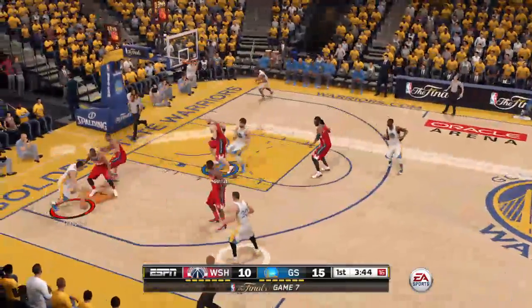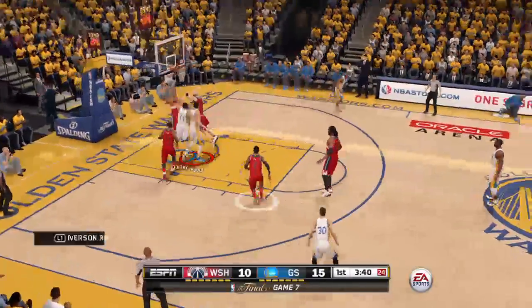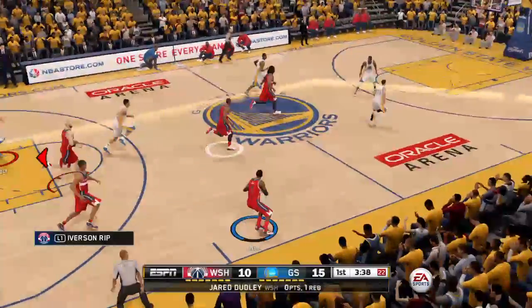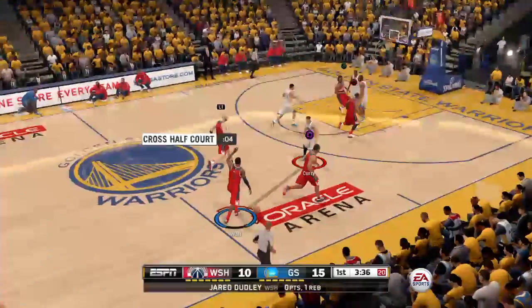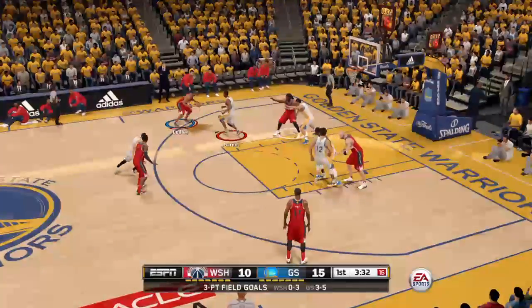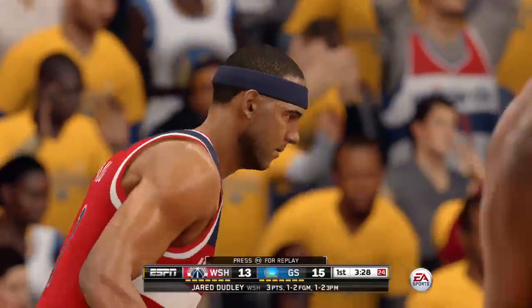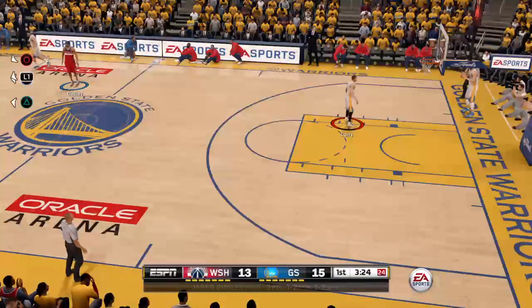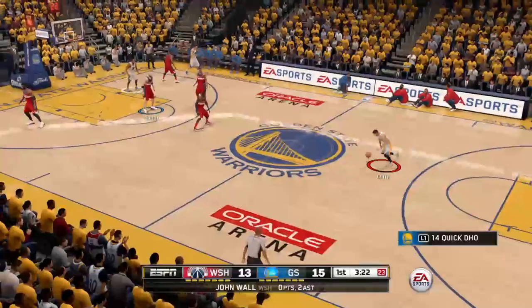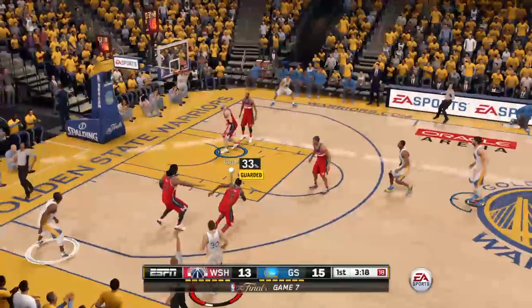To Curry. He's among the league leaders in assists per game this season. To the basket, flips it up. Dudley the rebound. Wall set to bring it up. Dudley fires yet another three-pointer. And Jared Dudley with the jumper. Puts it in. Nothing prettier than the spot-up three-point shot. That one was dead center right from the start.